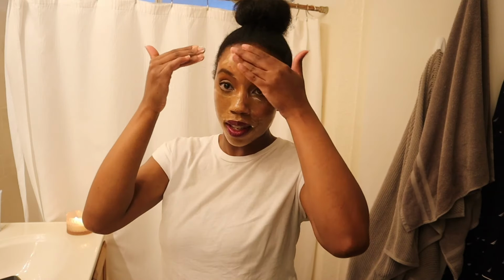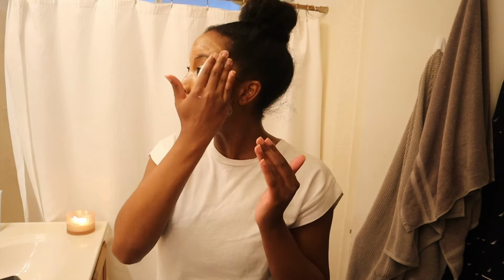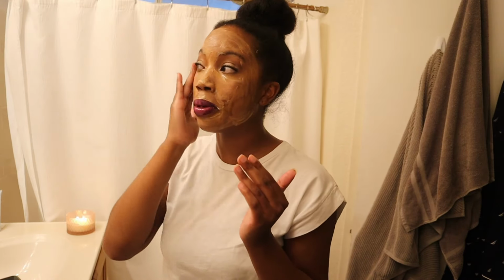It's about to be spring and summertime, so I'm going to be doing more colorful lip colors because I have plenty and I'm trying to go through all my makeup. So yeah, I'm excited to use bright colors all spring and summer.